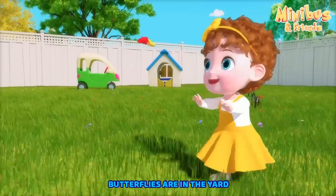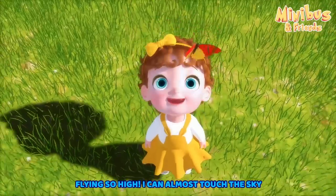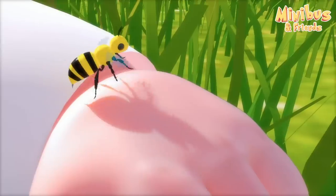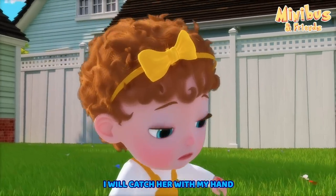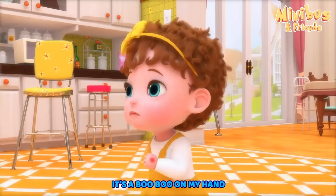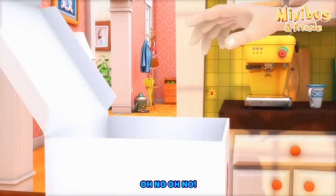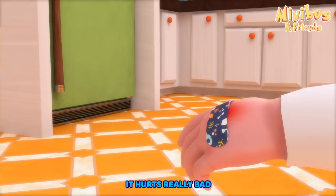Butterflies are in my yard, flying so high I can almost touch the sky. This little bee flying all around, she's just saying hi. I will catch her with my hand. Oh no, oh no, it's a bubble on my hand. It hurts really bad and I'm feeling so sad.